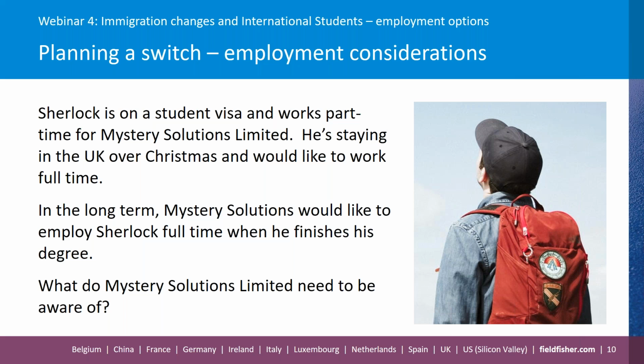So a week is considered in this context to run from Monday to Sunday, and he can undertake any kind of work as long as it's not full-time, permanent, or self-employment. If permission to work is not stated, then the student is not permitted to work at all.